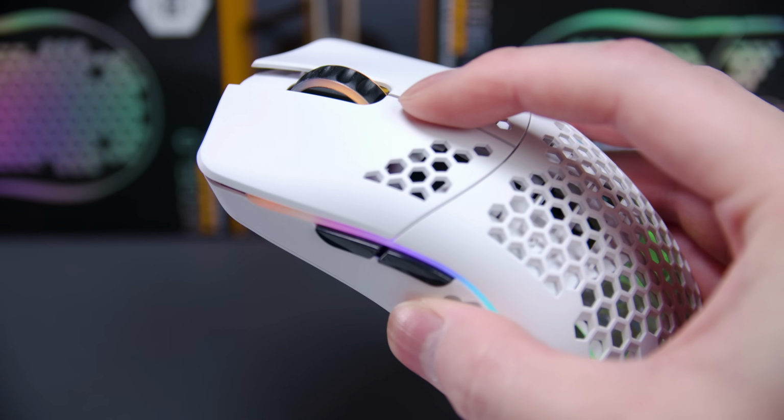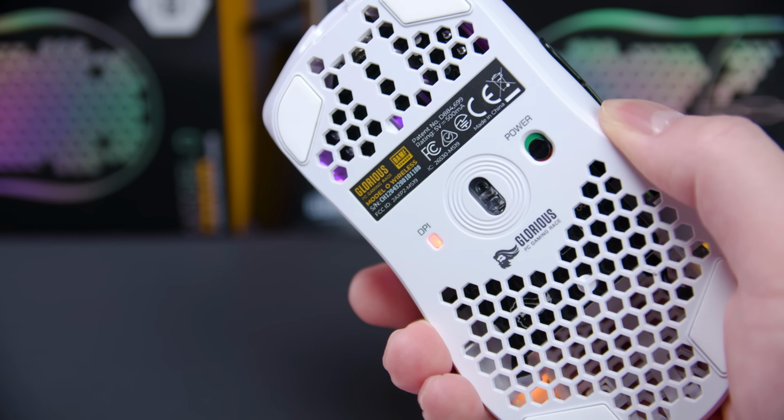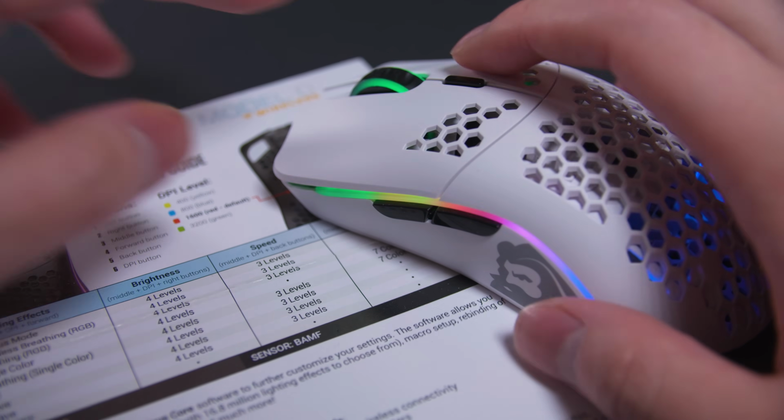To make adjustments to the mouse, you have 2 options, either the embedded hotkeys on the mouse itself or through the new Glorious Core software. Let's start with the embedded option first. You can of course easily switch between your DPI settings with the DPI button and track the 4 default value changes at the bottom.